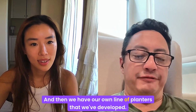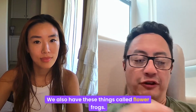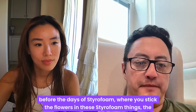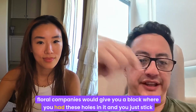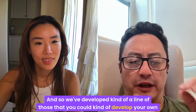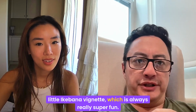And then we have our own line of planters that we've developed. We also have these things called flower frogs. Before the days of styrofoam, where you stick the flowers in these styrofoam things, the floral companies would give you a block with holes in it, and you just stick the flowers in, and they called it a frog for whatever reason. So we've developed a line of those so you can develop your own little Ikebana vignette, which is always really super fun.